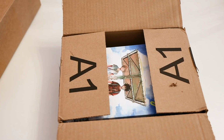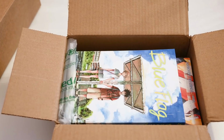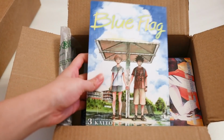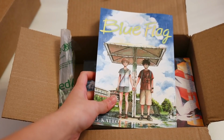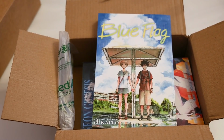Oh my goodness, I am already so excited. So I made this purchase immediately after I read the first volume. So the first book we have here is Blue Flag Volume 3, and Volume 2 is somewhere in there. But yeah, I recently read Blue Flag Volume 1, and I absolutely adored the series so much.